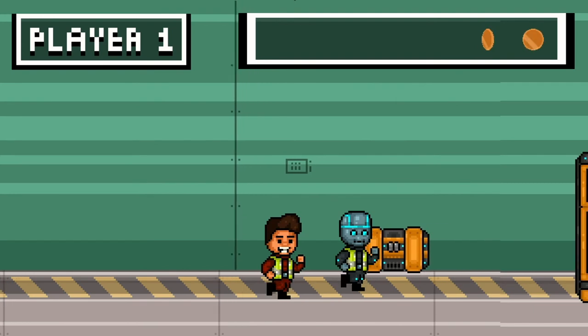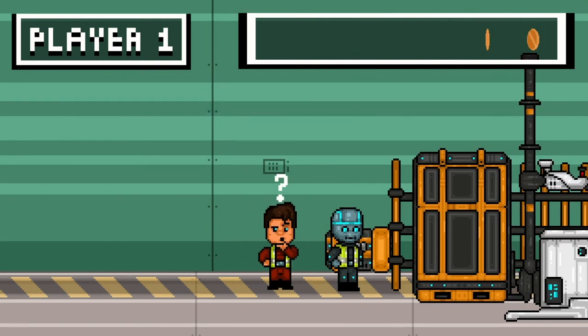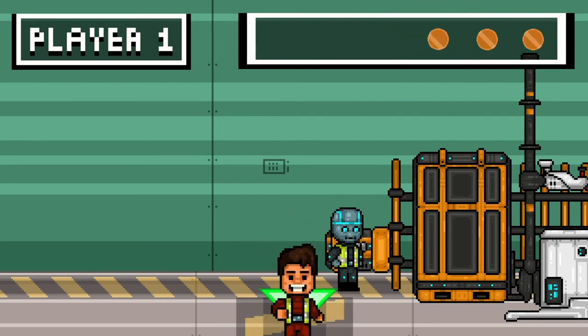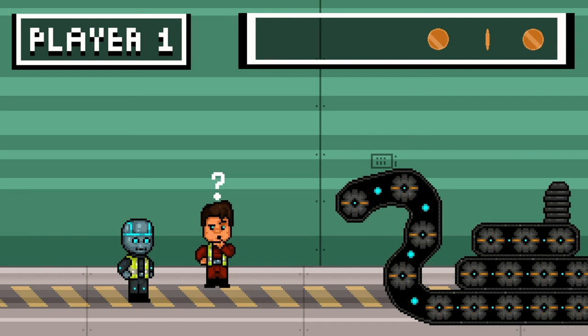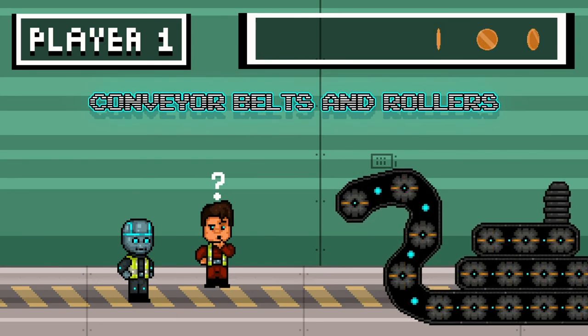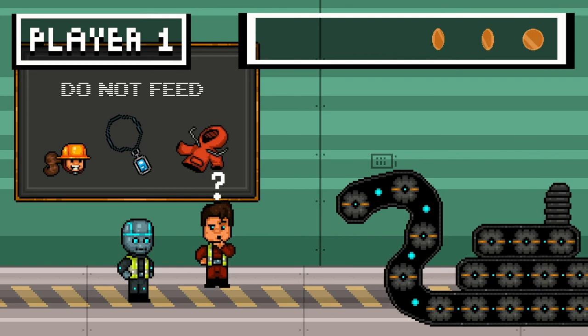AGVs are warehouse robots. If you stay out of their area, they won't pose a threat. As fun as they look, conveyor belts and rollers are for objects only. Stay off and keep hair, jewelry, and loose clothing out of the way.